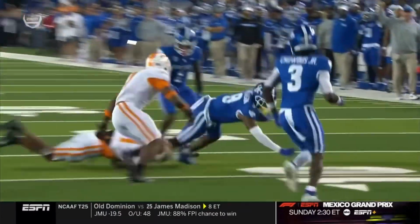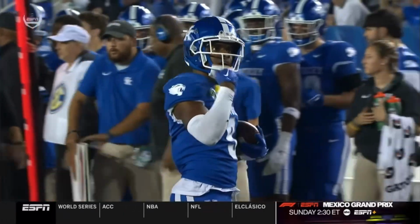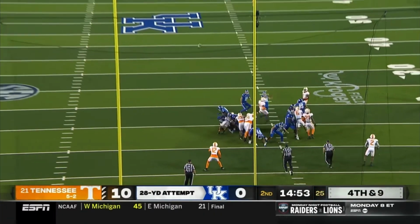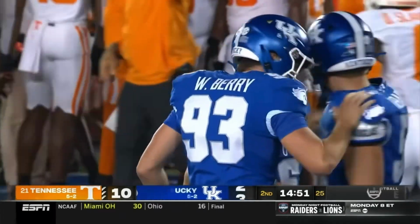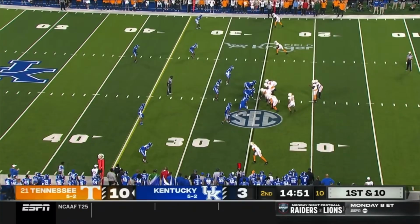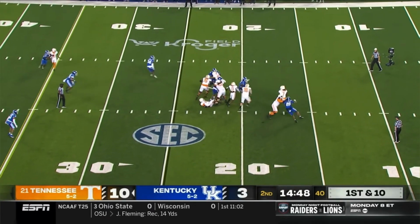Two years ago, he was so good at NC State. Set records, broke records of Philip Rivers. Southern transfer Alex Raynor hasn't attempted a field goal since September 30th, but he is good. And Kentucky is on the board. Drive down the field, get 3. Tennessee with it, up by 7 early on in the second.